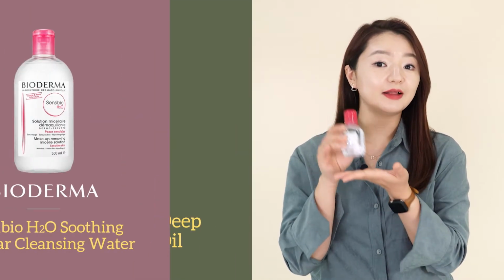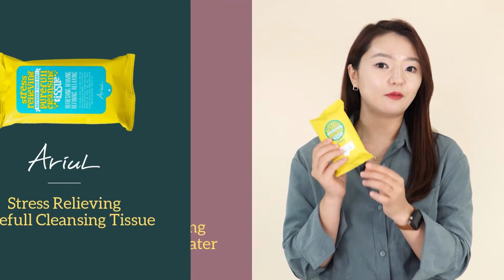We chose one product from each category. Cleansing balm from I'm From, cleansing oil from Purito, micellar water from Bioderma, and makeup wipes from Ariel. We will be looking into each product starting from the thickest to the lightest in texture.